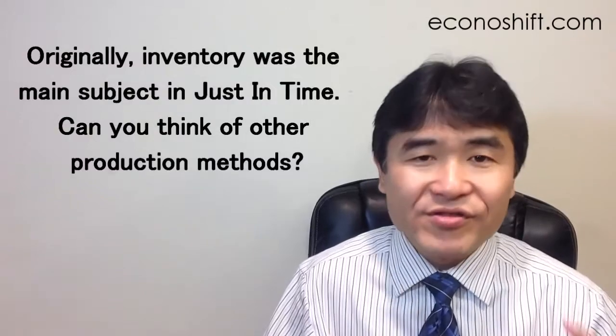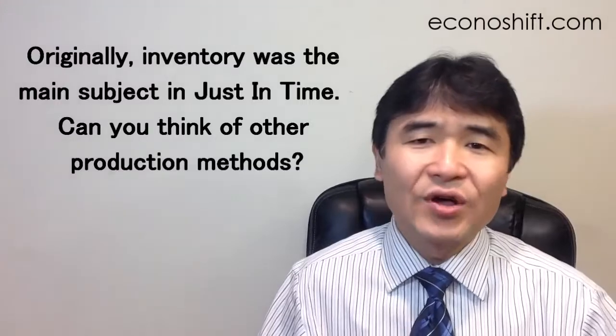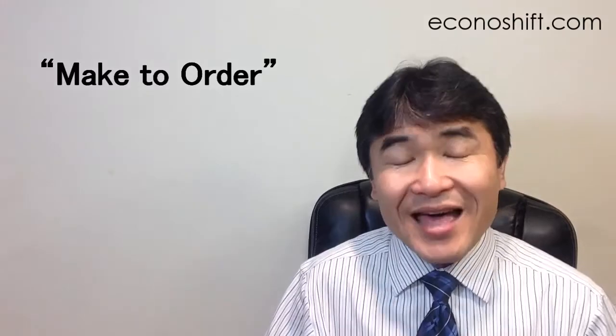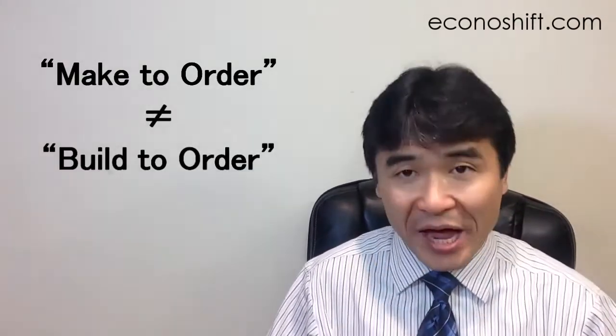Originally, inventory was the main subject in just-in-time. Can you think of another production method? One is a method that doesn't carry any inventory at all. It is make to order. There are many companies that assemble after taking orders, which is built to order.